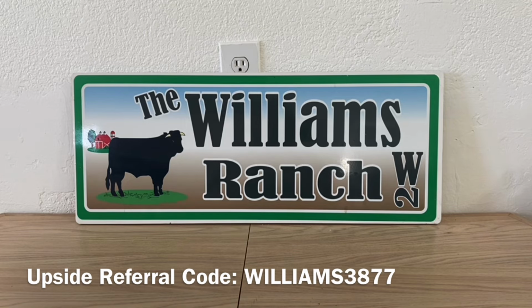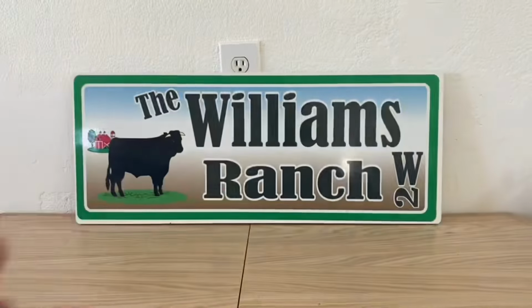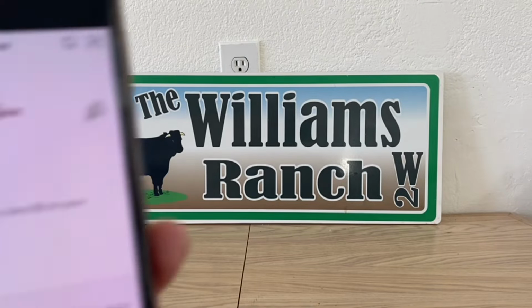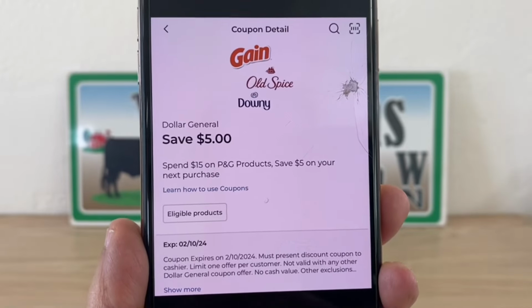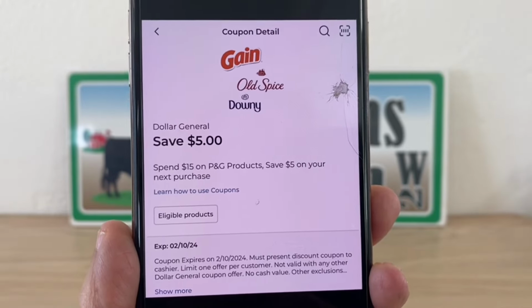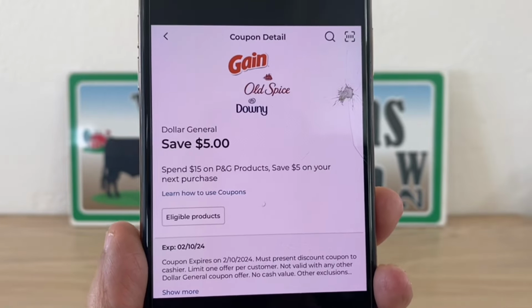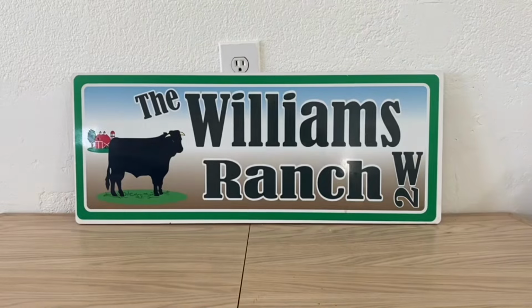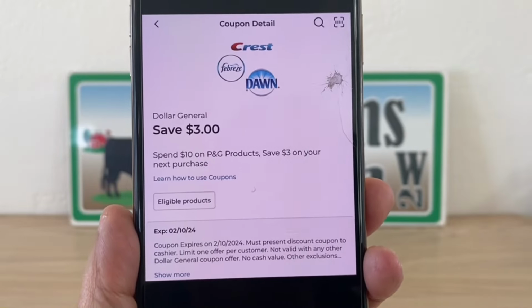Now, Ranch Fam, the reason I say that some of us may have received the save 8 when you spend 30, is because others could have received the save 5 when you spend 15. And again, this is on your next purchase, not that immediate transaction. It will be on your next purchase. And some of us may have received a save 3 when you spend 10.